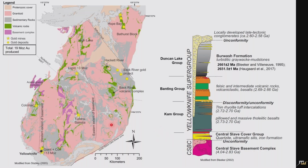The central Slave basement complex is overlain by a thick supracrustal sequence with the Central Slave Cover Group, which is a quartzite, arenite, banded iron formation sequence. And then a huge thick Kam Group with a tholeiitic sequence right here. And that's followed by the Banting Group, which is a bimodal felsic mafic volcanic sequence. And these volcanic rocks are distributed throughout 30-plus greenstone belts that are distributed throughout the Slave Craton.